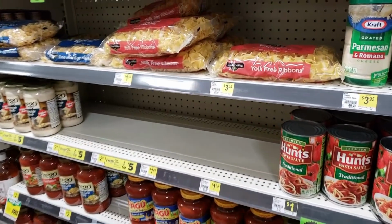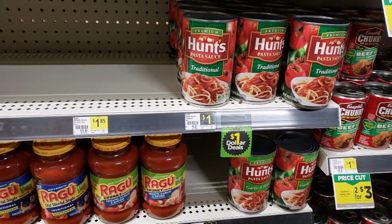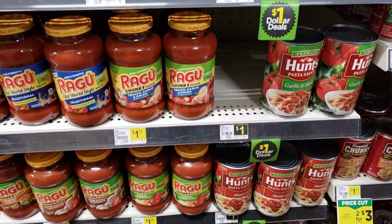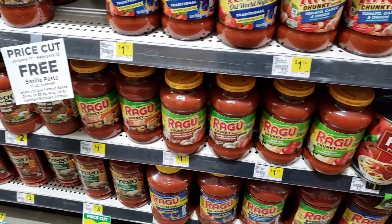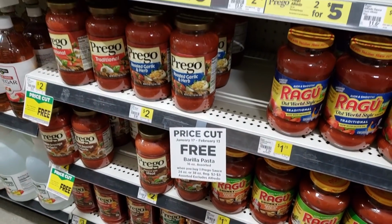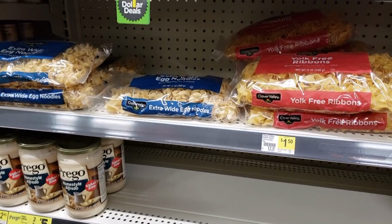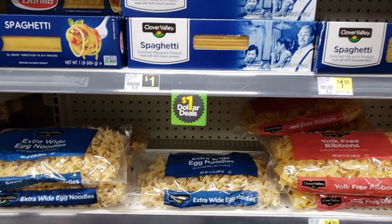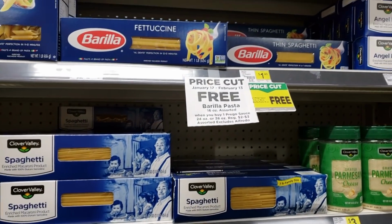In this store, they have Ragu, the jars of sauce, which is a little on the expensive side. Then you have the can of Hunt's, which is $1. I've used that kind from Dollar Tree before, and it's not too bad. They have all sorts of different flavors of the Ragu, and they have Prego as well, which is a little bit more expensive. They have the spaghetti sauce, Alfredo sauce, and they have a good variety of pasta, a couple different kinds of egg noodles, they have spaghetti, and then just a few more types up on top as well.